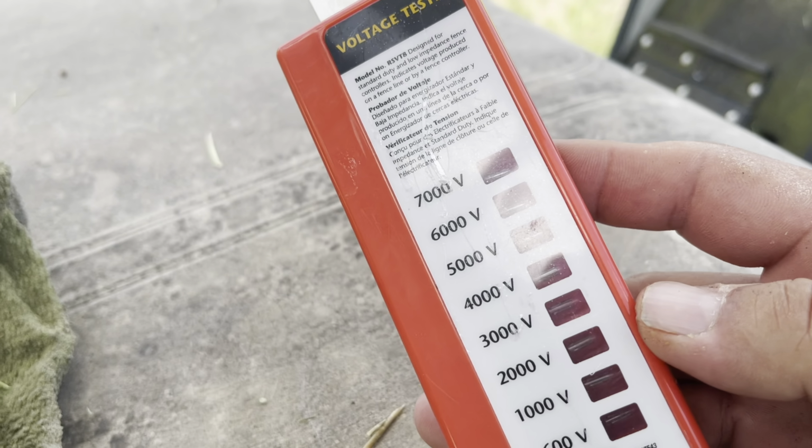Anyway, how it works is it's got a little ground prong here. What you'll do is you'll stick that into the ground below the fence, and you'll stick this part on the fence. Now it's rated on here. My fence is rated for 7,000 volts. This tester goes from 600 volts to 7,000. If it's hot, these lights will light up to 7,000. If it's not, that means it's safe to work on. So we're going to try it out.